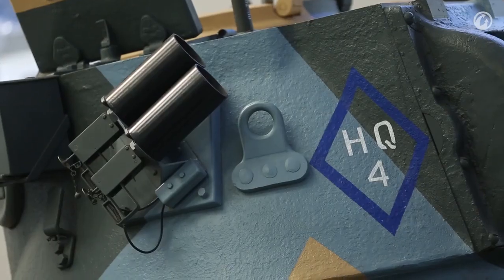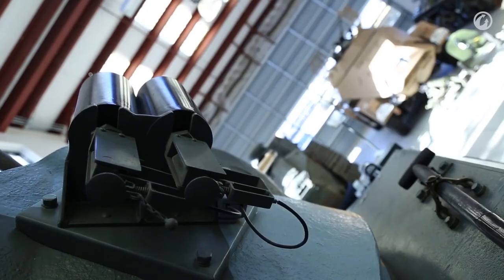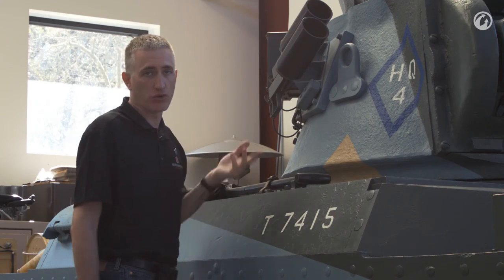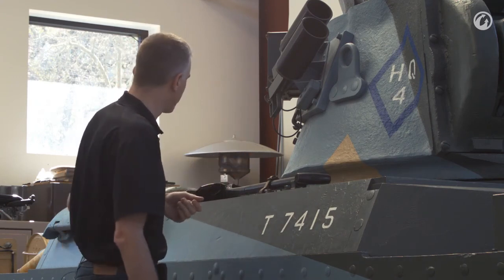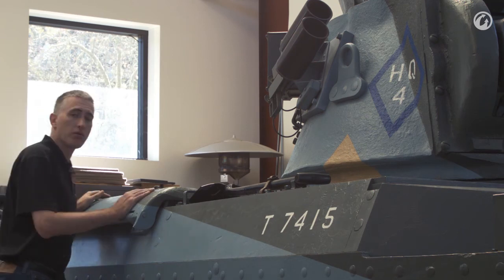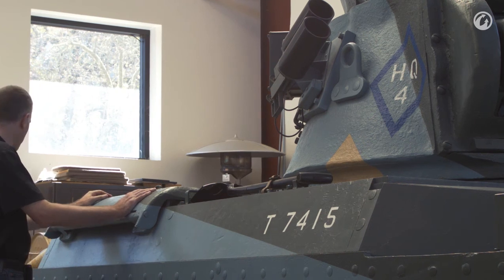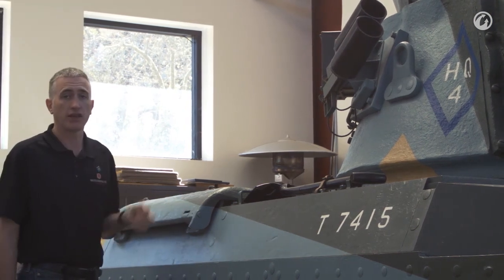Stowage for a shovel. Twin smoke projectors. They're fired from inside the turret, and they basically lob a smoke grenade out, a little mortar, which creates a smoke shield. Moving further to the rear, big armored housings for the ventilation for the engine and transmission compartment. And that's it till you get to the back of the tank.